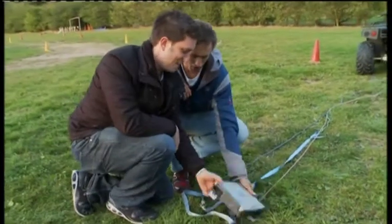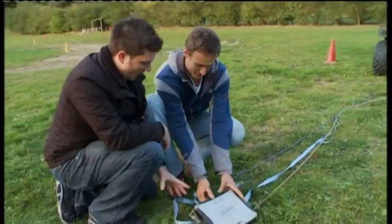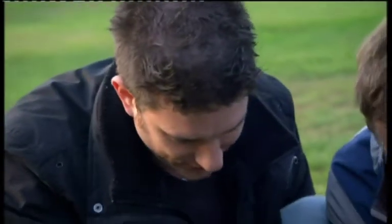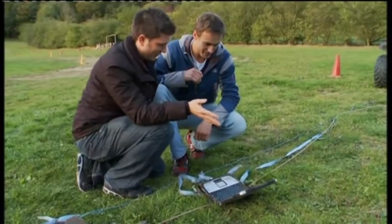Let's check out the Panasonic, and I can immediately see that there's something missing. It's lost a battery. Never going to work. Although I will say that I'd rather it lost a battery than any of the other components. Exactly. But it's easy enough to replace. So we can't turn it on because it doesn't have a battery, so it's out of the race, which is a shame.